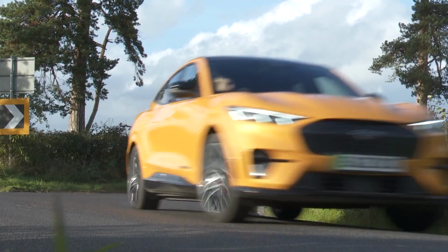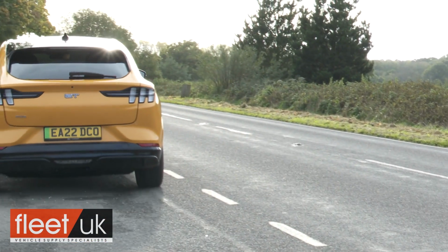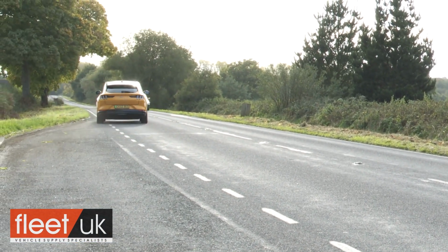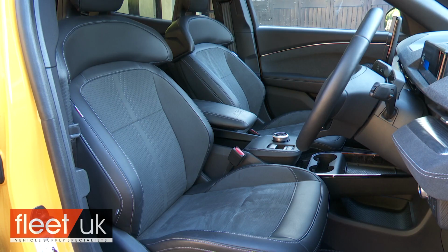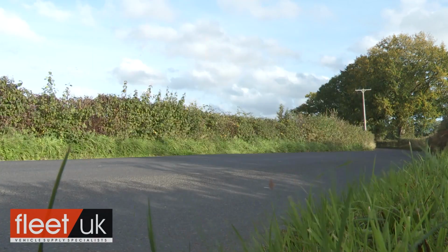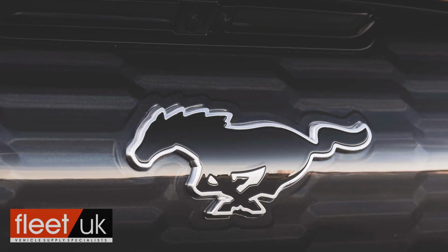Ford's Mustang Mach-E shows its wild side in this top 487 PS GT model. Based on the extended range battery all-wheel drive variant, it dials up the desirability with a bespoke cabin, but more importantly it gets MagnaRide adaptive damping and more pulling power than we've ever seen from a Ford badged performance car.